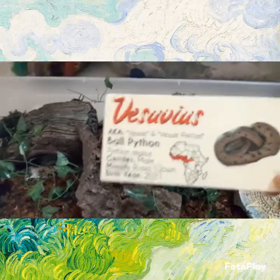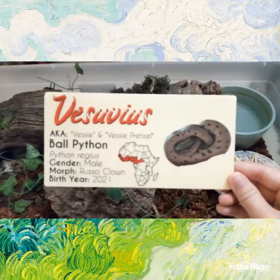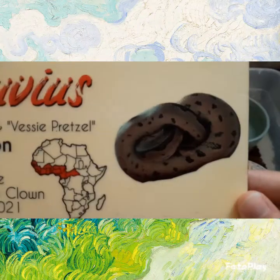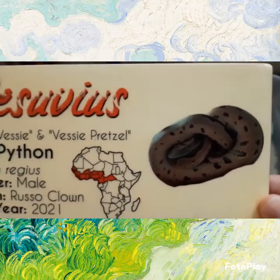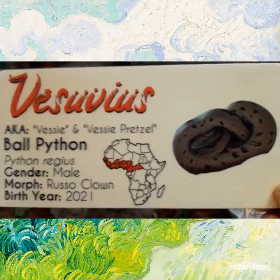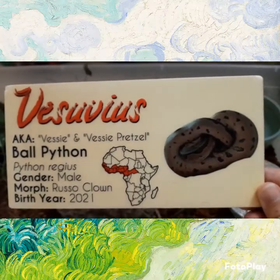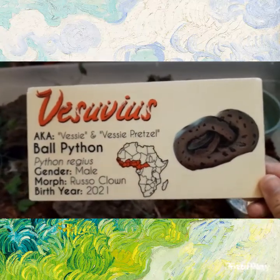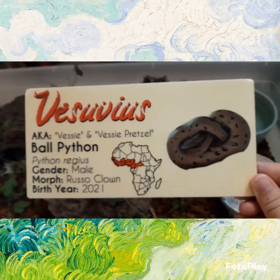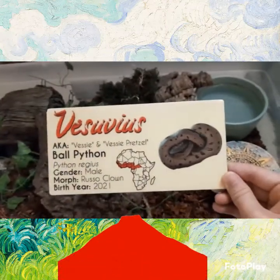In fact, if you do want to see him, this is his exhibit sign. He is my Vessi or Vessi pretzel, because as you can see, he is always in a pretzel shape. It is hilarious. He will tie himself up in a knot like that almost all the time. So I call him Vessi Pretzel. Honestly, if I hadn't come up with the name Vesuvius, I would have named him Pretzel because he is my little pretzel ball. And he is a Russo clown. I named him Vesuvius because his back particularly looks like molten lava, especially when he's slithering around.